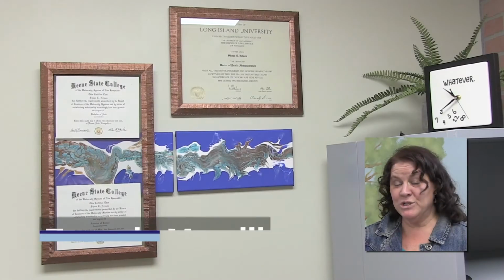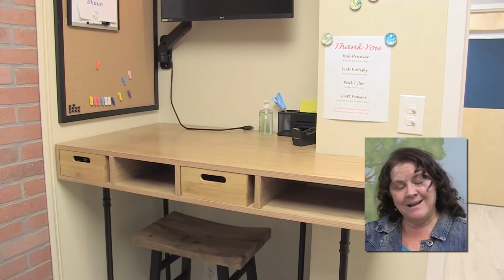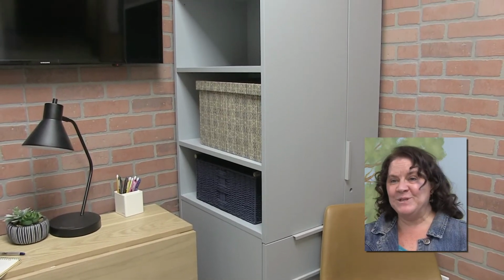I had the honor of doing Sean, the director's office. It's an 8x8 room, and he's the size of an NFL linebacker. So Sean wanted a stand-up desk. He mostly stands to do his work. However, we did accommodate a stool for him because there's times we just have to relax. He needed storage. We gave him the storage.